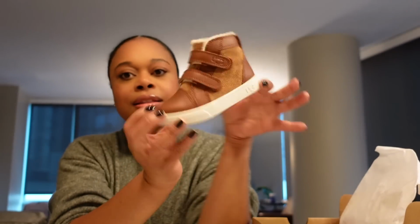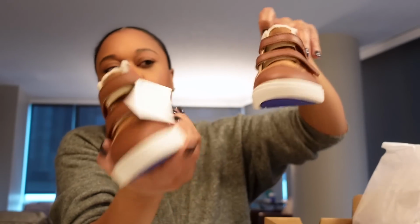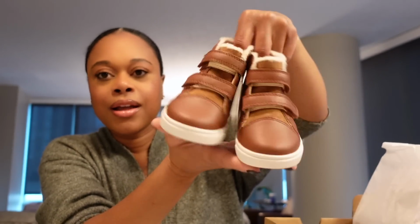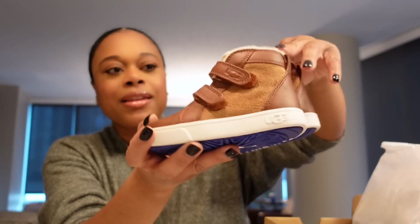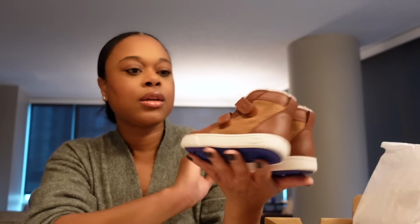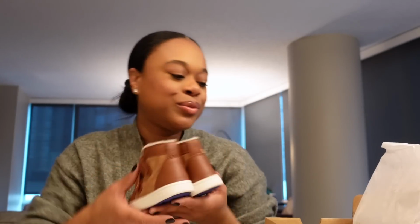So I got him these, and again, this is something that will go with everything in his wardrobe because it's a neutral color. So I just thought those were so cute for him and I love this color. And I'm actually thinking about maybe getting him a black pair too, but we'll see. I'll see how these go. But yeah, so cute.